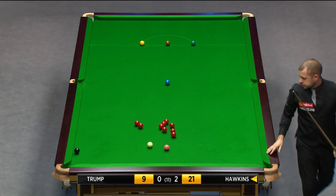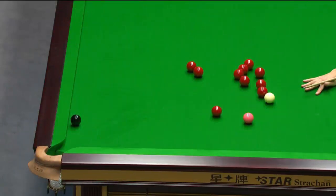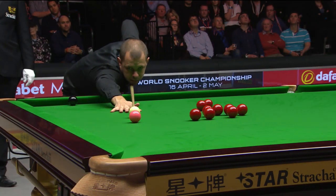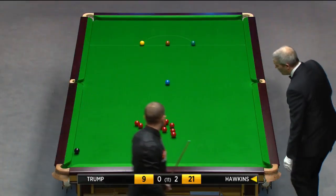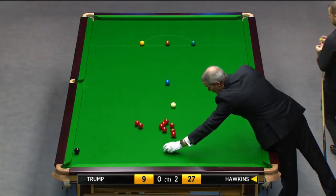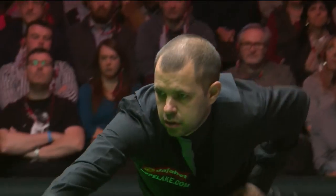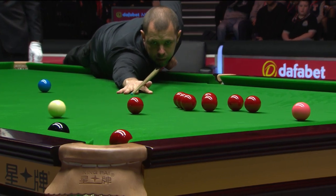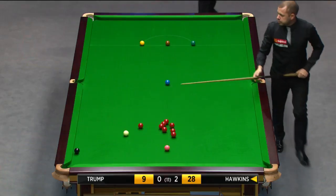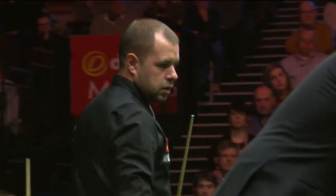21. An interesting little shot. It's the first time I think he's played a poor positional shot. Just wanted another couple of inches there to drop on the bottom red, but he's come straight. Change his plan with his position there, so he can screw straight back for these two reds instead. Yeah, he just looks in the zone to me, Barry Hawkins. He really does.